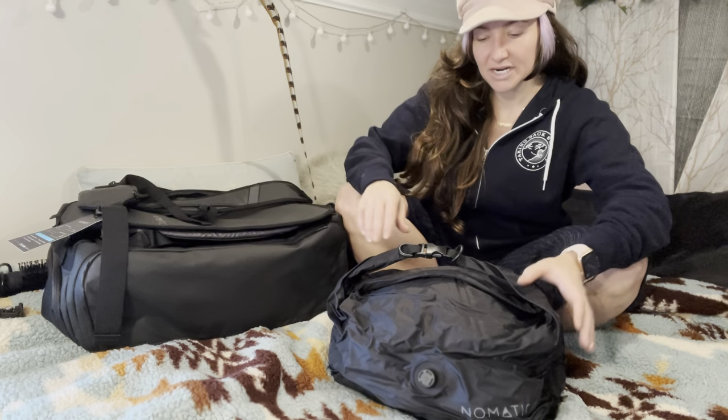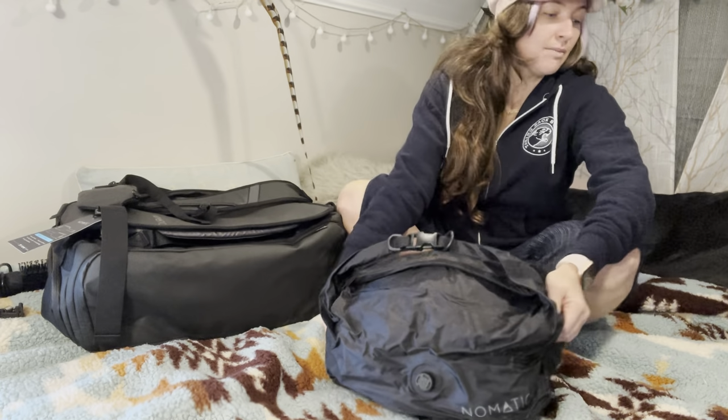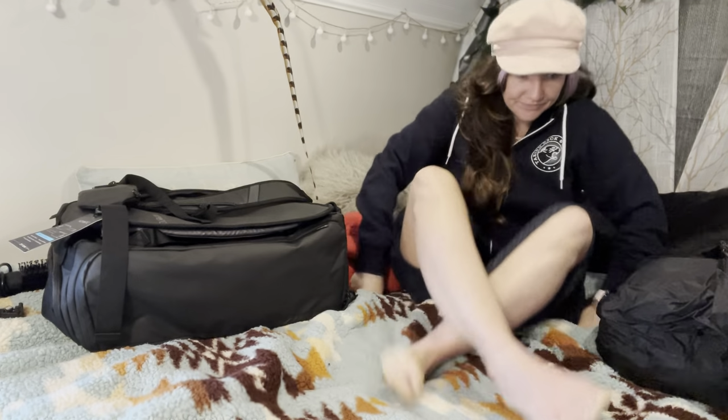I'll show you how it fits in there. It might get a little bit of air just because I didn't wrap it super tight. So I'll show you what my trick for that is. It's also intentional and I'll show you why. For that, I'm gonna show you my little Nomatic toiletry bag.